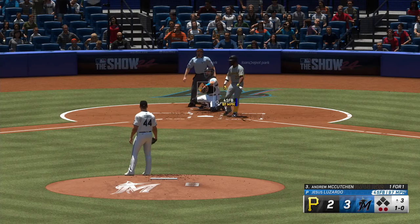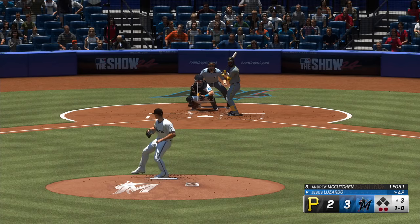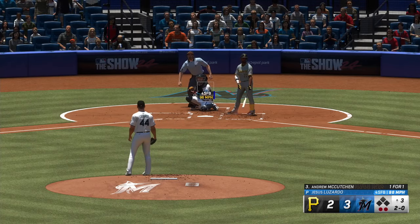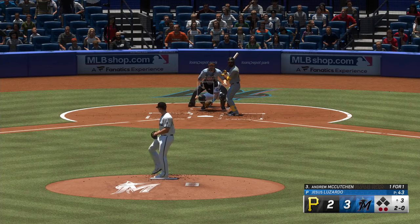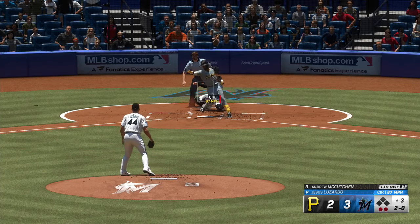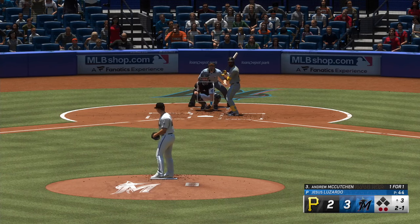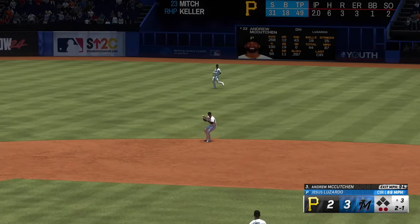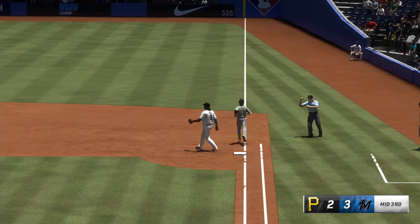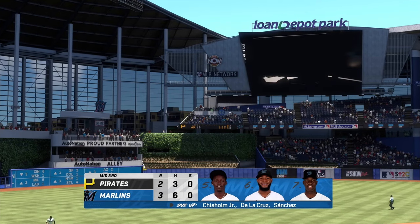Ball one, no strikes. Just missed. Two down, nobody on. And a foul ball. Two balls and a strike. Here it comes. Hard hit, right side. Arise on to first. And the Pirates go 1-2-3. Down in order go the Pirates. They trail it 3-2.